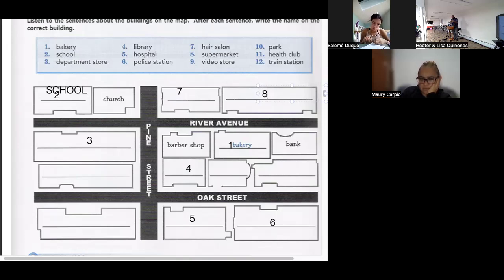Number nine. There's a video store around the corner from the bank. Look around the corner from the bank. Where's the bank? Find the bank. Good, good. Around the corner. Yep. That's the video store. Number nine, video store. Okay. Look, guys, the answers are here.